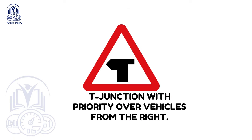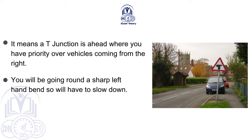T-junction with priority over vehicles from the right. It means a T-junction is ahead where you have priority over vehicles coming from the right. You will be going round a sharp left-hand bend, so will have to slow down.